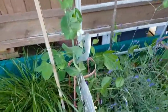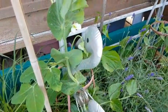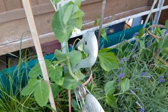Wow, they're super healthy though. Look at those nice big strong stalks. So I guess I must be doing something right. I can't wait to eat fresh peas.